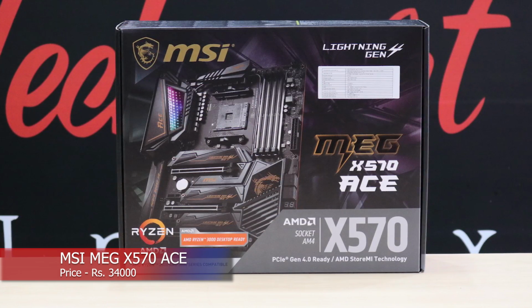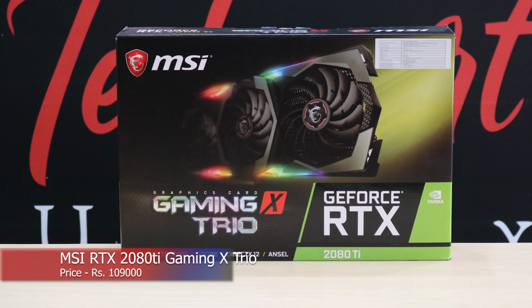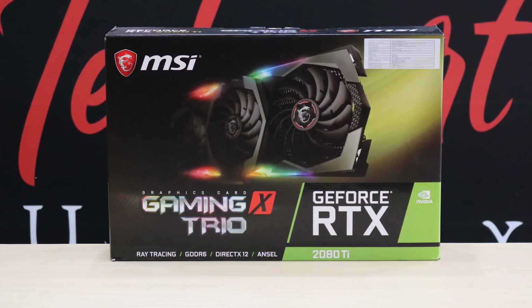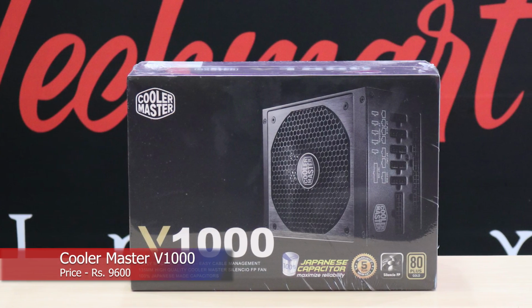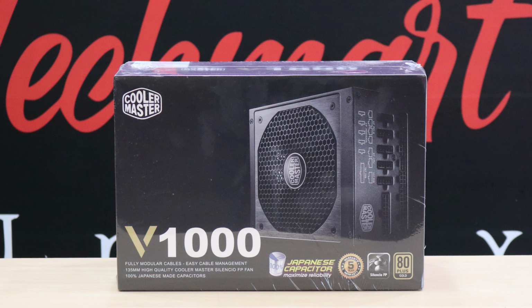This is available for 34,000 rupees. And for graphic card, we have got MSI Gaming X Trio. This is 2080 Ti triple fan and available for just 1,09,000 rupees. For power supply, we're gonna use Cooler Master V1000. This is available for 9,600 rupees.